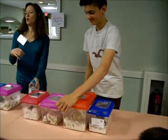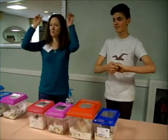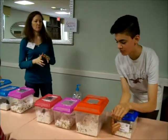So the points, the dark points on any colored point gerbil, point means the ears, the nose, the paws, the lower paws, and the tail. It's pretty much color in the extremities.